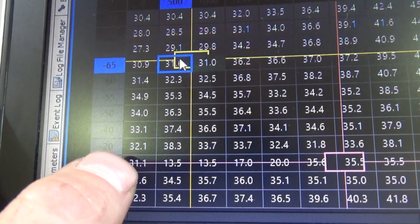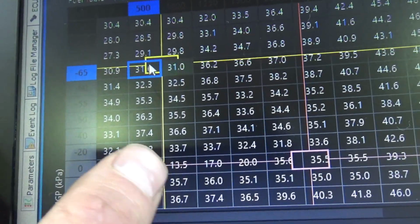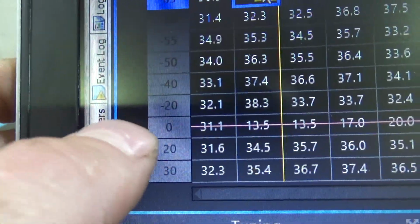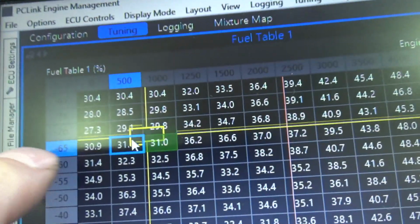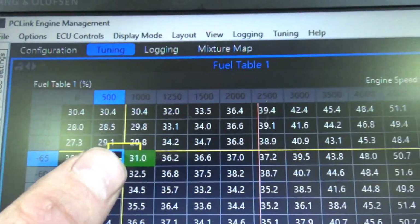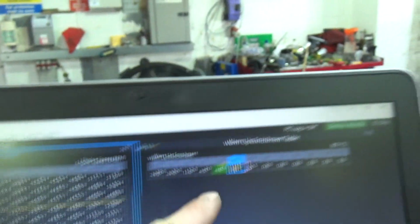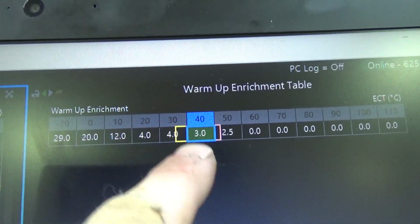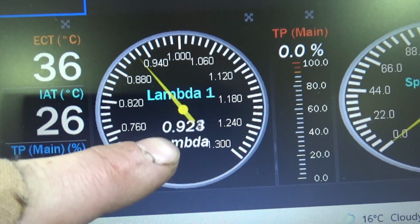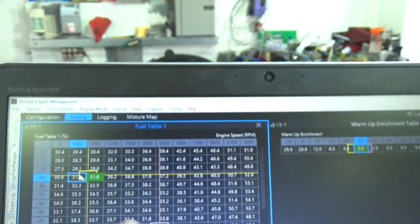So you go like 31 to 13.5, 30, and it was idling down around here. But that's because it was reading zero boost. There was no vacuum. But now we're running it with the MAP sensor back. We did have to adjust the warm-up enrichment as well. It was still a wee bit rich, so we have dropped these down a bit. And now we're at Lambda. Lambda was down at like 0.7 before.